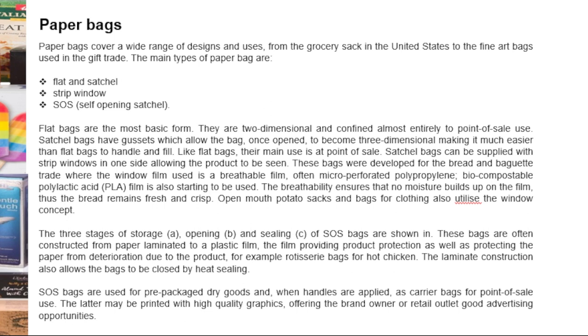to the fine art bags used in the gift trade. The main types of paper bags are flat and satchel, strip window, and SOS, which means self-opening satchel. Flat bags are the most basic form. They are two-dimensional and confined almost entirely to point of sale use. Satchel bags have gussets, which allow the bags once opened to become three-dimensional, making it much easier than flat bags to handle and fill. Like flat bags, their main use is at point of sale.